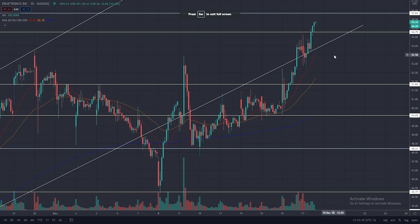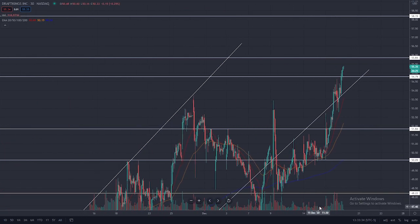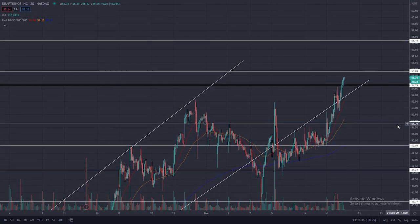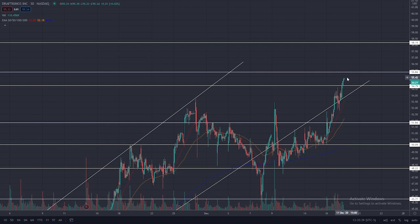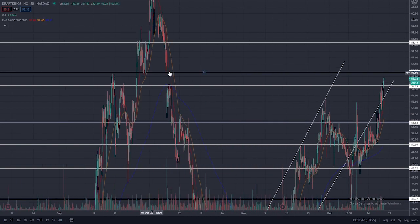DraftKings, which we talked about yesterday, just absolutely killing it. Just been on a huge run. I wouldn't get into this if I were you because it just ran so much and the risk to reward ratio is not there anymore. 55.84 is going to be a huge resistance. As we come back here, it's going to be this support, which is now going to act as resistance as long as this over here and this right here. So I wouldn't get in. The move has already been made.